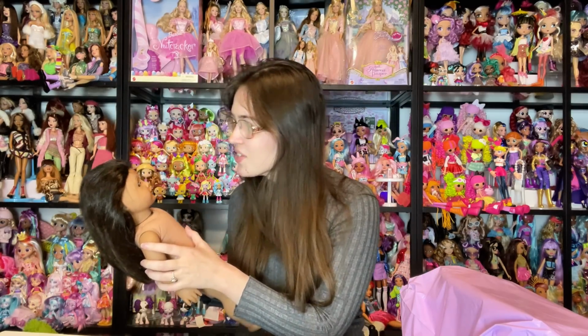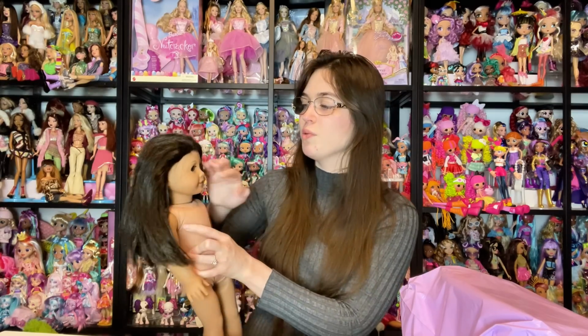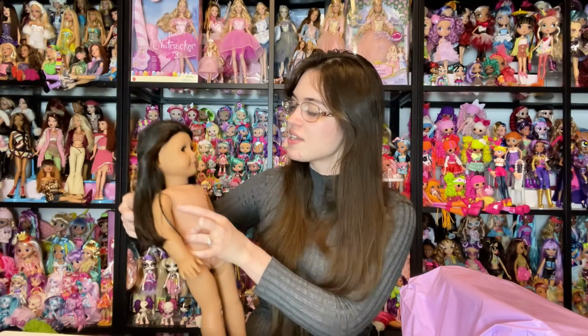So this one I've actually been wanting. I really like this one. I think she's gorgeous. I really want to look at her, actually. Yeah, this is a really, really pretty one. And she's actually in really good shape. Her hair just needs a little bit of work, but this is not a super involved restoration. This would be very quick for me to fix.